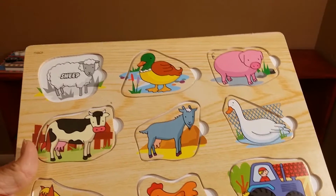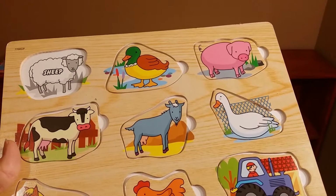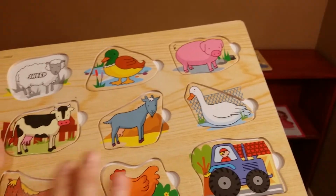So, this is a really good puzzle. It has basic animals that you can teach sounds, talk about a tractor and a farm, and so on. So, really good puzzle.